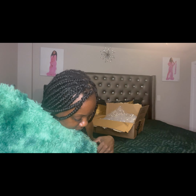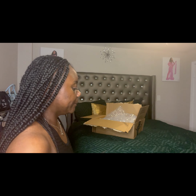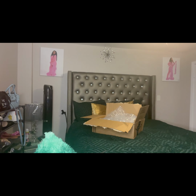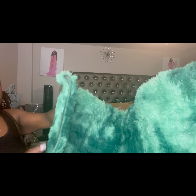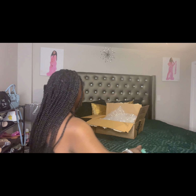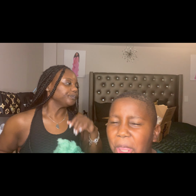Kingston wants me to keep it so bad, you guys. Let me know what you guys think, because I'm going to take it back tomorrow if I don't like it. But I want it to be dark, and I don't want a light one. You know what I'm saying? So I'm going to take this rug back tomorrow. If I can't find an emerald green one like I want, I'm just gonna go for gold, because you can't go wrong with gold. I'm sure I can find gold.